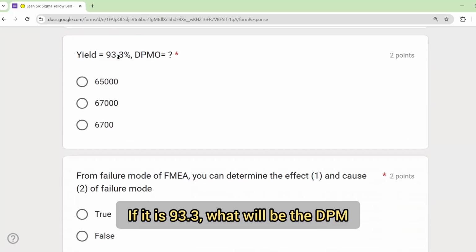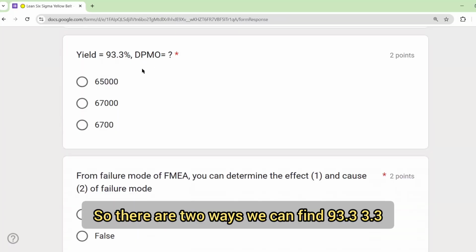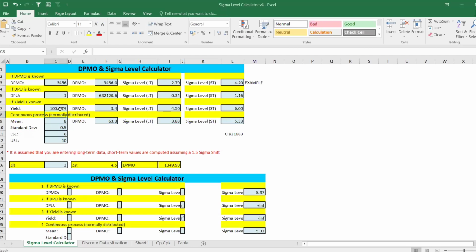Okay. If it is 93.3, what will be the DPMO, right? So there are two ways we can find it.